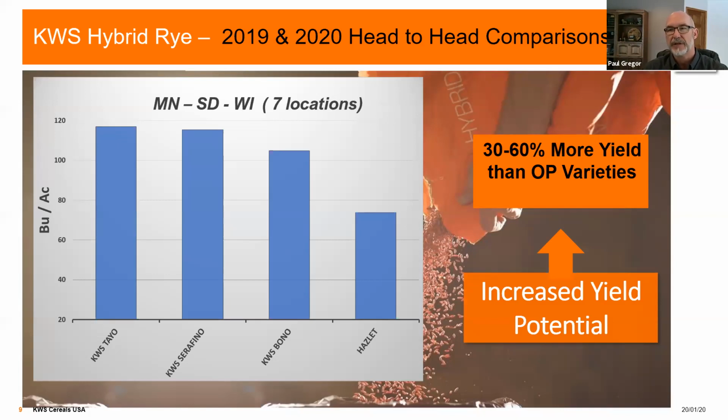This hybrid rye, we've seen potential. I've seen some trials we've had, and it's done up to 160 bushels in comparison. So it can yield. It likes to get the correct management. So we will see good yields there.